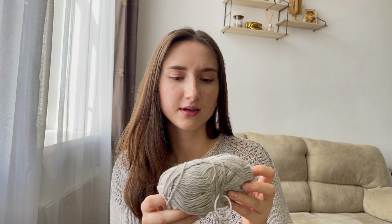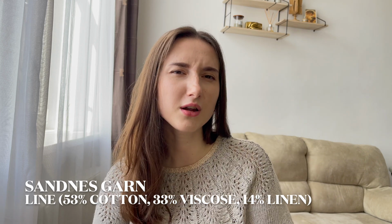And my favorite yarn from all the ones I brought, surprisingly, like the best yarn from all of this, is the Sandnes Lana, I think it's called. I lost the ball band. I thought it was called Line, but no, it's Lana. And I used it to make a project bag, which I'm gonna show you in a second, and this t-shirt, which is also one of my favorite things I made this summer.